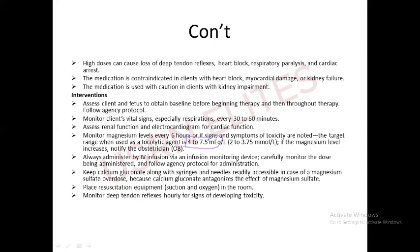Now, the level that you use for your reference range will no longer be the 1.5 to 2.5, but rather 4 to 7.5. It's just like when you are giving heparin and warfarin, you expect the PT and INR and then APTT to change if you are giving your medication. So the same thing applies here. If you are giving your magnesium sulfate, you now look out for the therapeutic level of the client's serum magnesium, which is 4 to 7.5. So if it is above 7.5, then it means that the client is exhibiting toxic level of the medication.